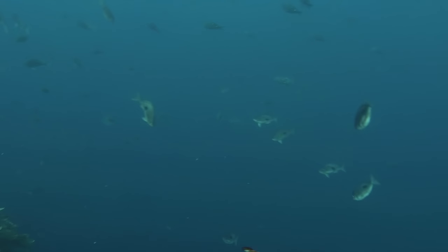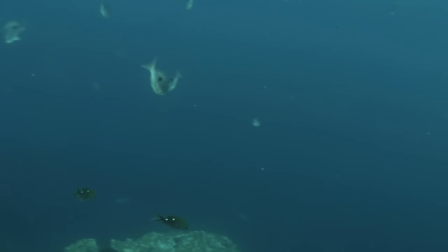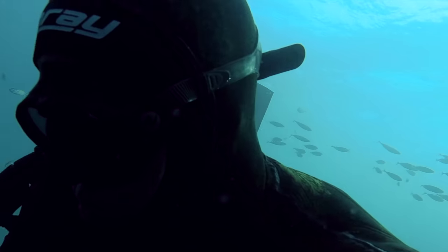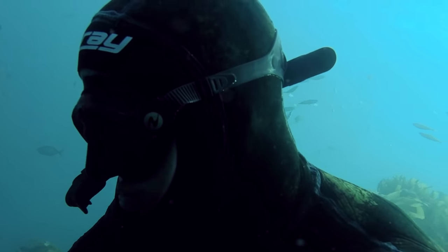The Mokohinau is notorious for very clean blue water, but we got a bit unlucky on this day. It was pretty hazy, murky, and pretty green, but it was fishy nonetheless.